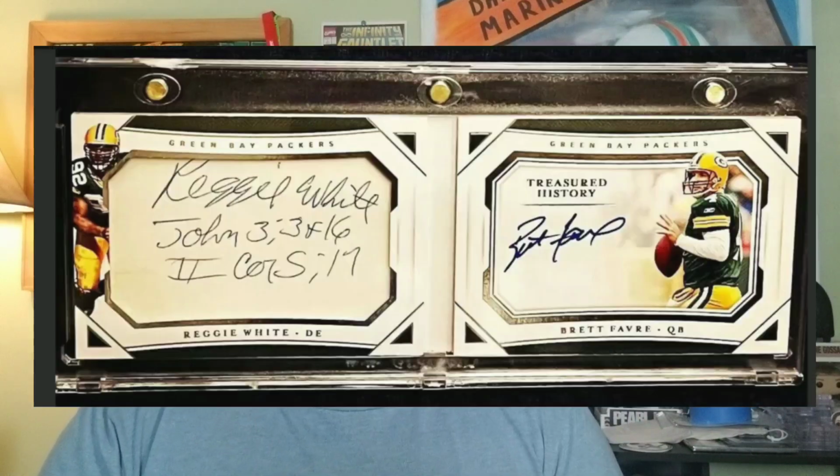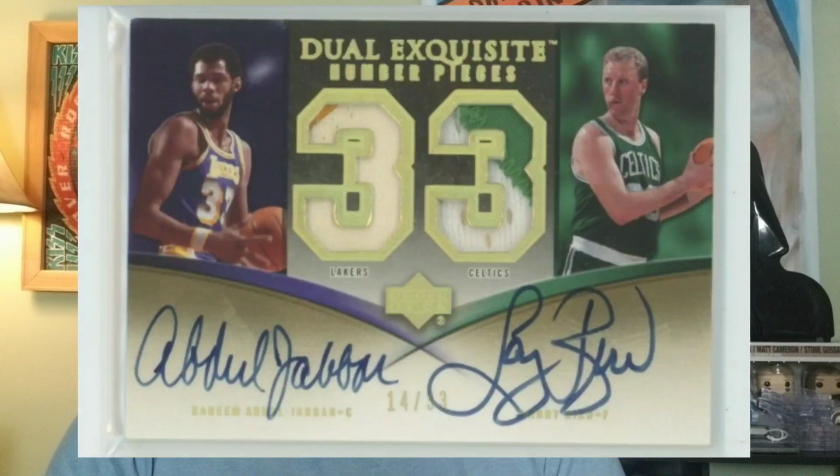2019 National Treasures, Brett Favre, Reggie White, 1-of-1, dual auto booklet. 2006 Exquisite Bird Kareem, numbered out of 33. Now, there is another card almost exactly like this one, but it's in the 2017 Upper Deck Exquisite set. So I chose the 2006 being the first one.